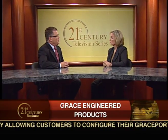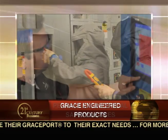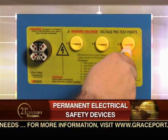Really? Yes. So what impact do the PESDs have on the risk of arc flash then? Well, many arc flashes occur during maintenance, and if you have PESDs on the outside of electrical panels, then maintenance workers can verify zero electrical energy without exposure to that energy. So when they go in to open the panel and recheck it with their voltmeter, they're making sure that they're rechecking a dead panel. And so they're reducing the risk of arc flash.